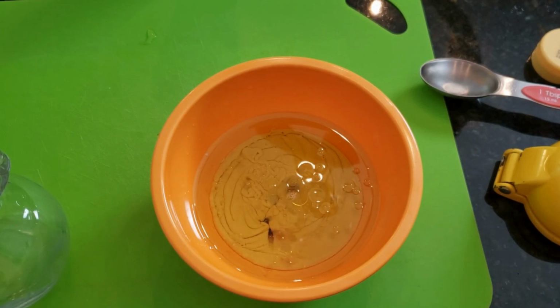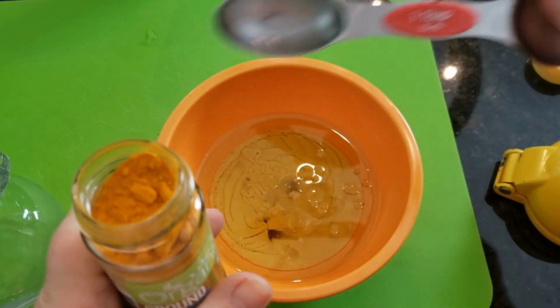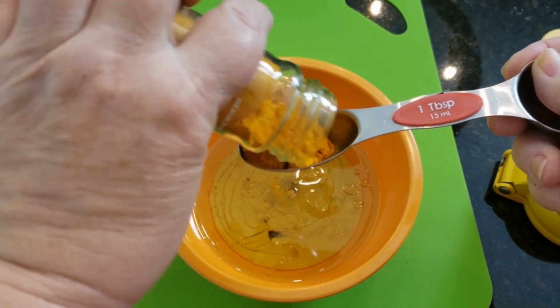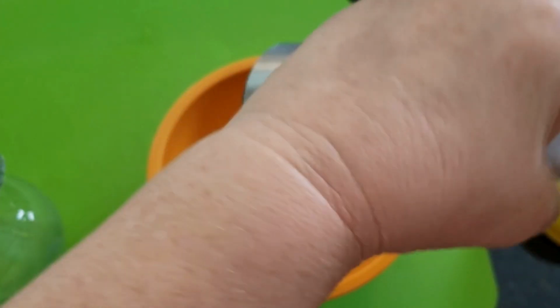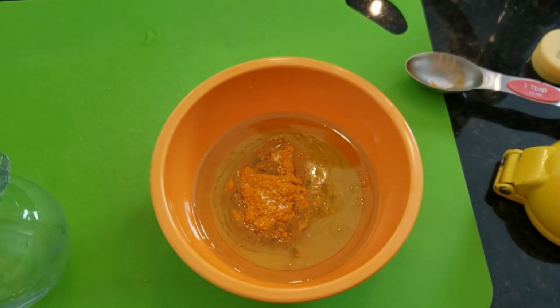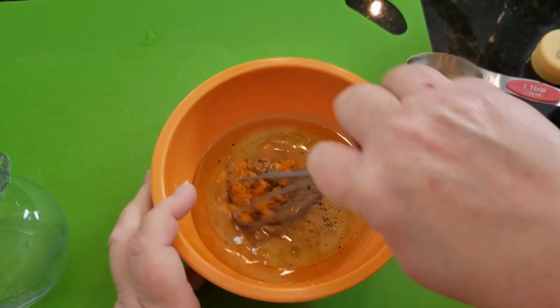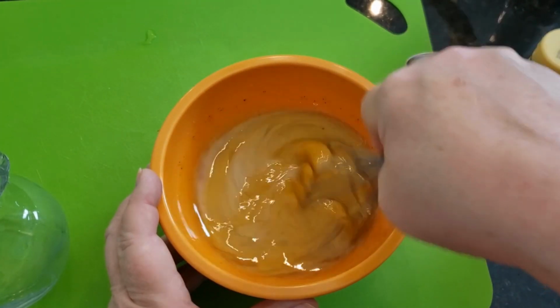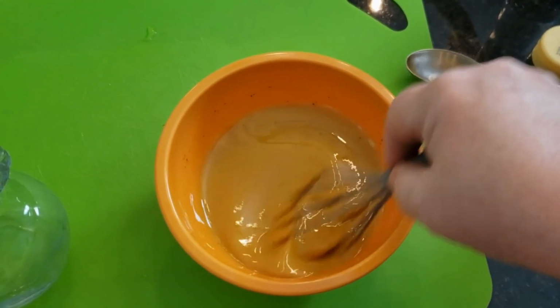And now comes our turmeric. We're going to use a tablespoon of turmeric. Okay. A little bit of salt. A little bit of pepper. And let's give that a good whisk up. It's got beautiful color.